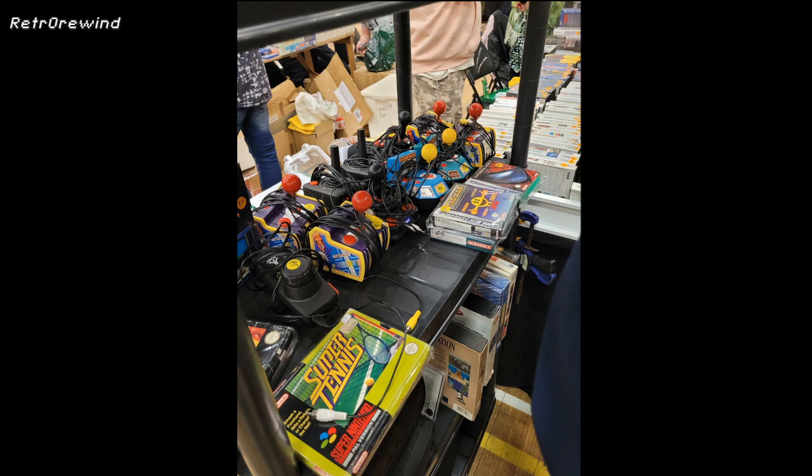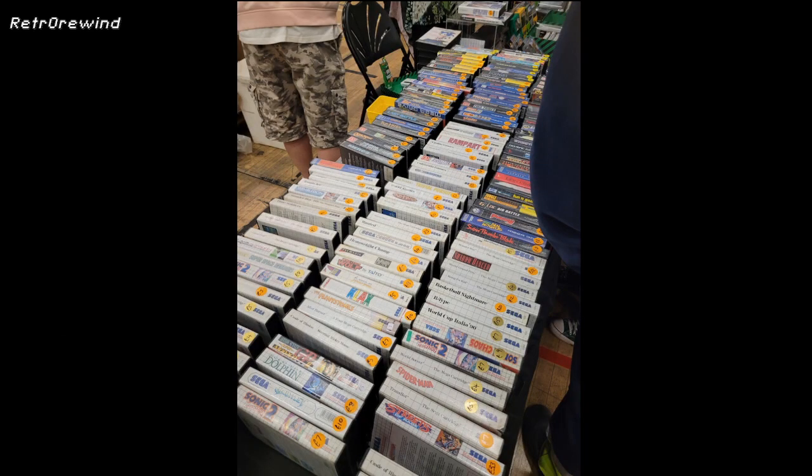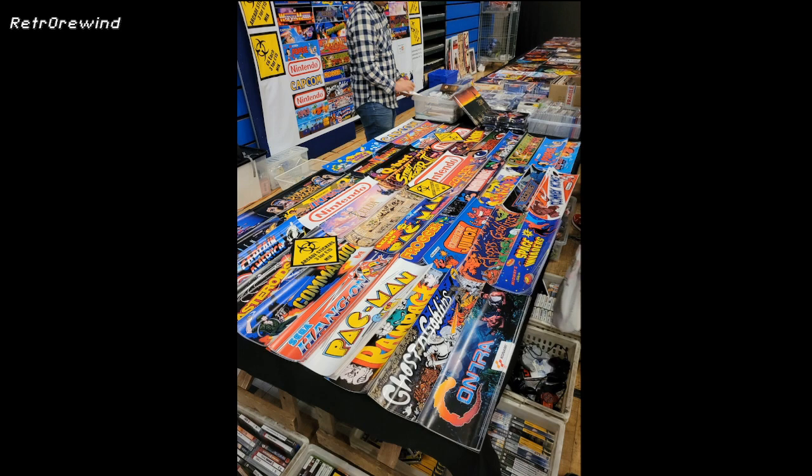Master System games, not bad prices, to be honest, if you were collecting for the Master System or the Mega Drive. This guy goes every time. I've bought a few things off him. He has a lot of arcade sticky toppers, so if you want these for your gaming room or anything to put on your wall, you can get those from him. He had quite a lot of them, various different arcades.